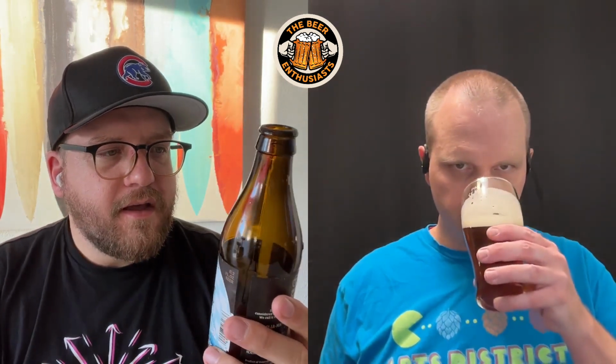And this one finishes at 5.8% alcohol by volume, which is pretty standard for this kind of beer. Yep, I see a lot of very standard 5.7, 5.8, up to 6. I like that it's just a smidge lighter in alcohol.